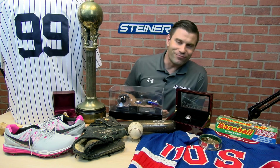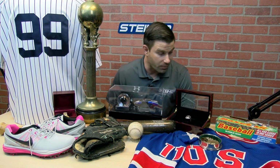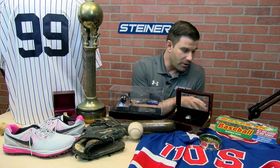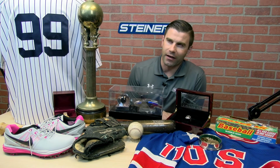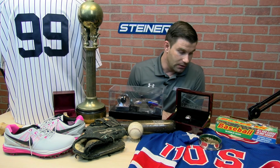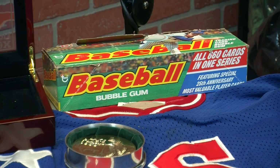We have something that was dug up in a closet amongst a bunch of more or less worthless wax boxes. This item right here is a 1975 Topps 36-pack unopened wax box. There's a lot of cards that are in there that could be in gem mint condition, maybe some PSA 9s and 10s. Whether you decide to open it or not, or the winning bidder, is certainly up to you.